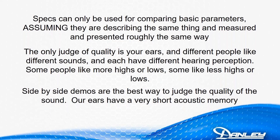Your ears have a very short acoustic memory. It's hard to remember, well, what did that sound like last week? I really don't remember, so we highly encourage side-by-side demos when it gets down to the sound quality part of it. But there's other things that are important that we can get from spec sheets.